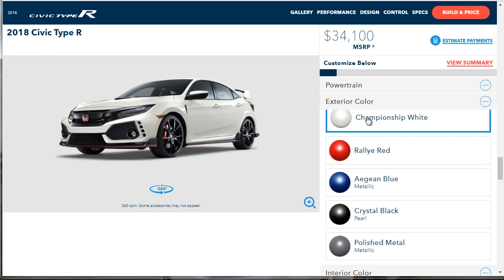Okay, so that's a no-cost option. We're still sitting at $34,100. That's the MSRP. Now, they've got an asterisk there. I don't know if these cars at the dealer are going for their MSRP. They're rare, they're highly desirable. That's the perfect recipe to charge more money for a new car than the MSRP. I don't know if they're doing that. I don't know how Honda controls that.